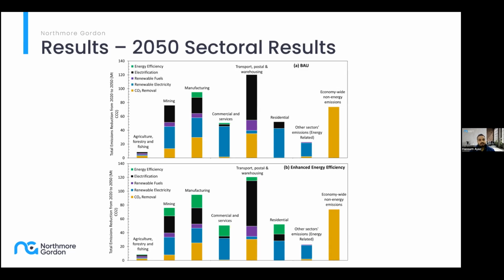So non-energy emissions such as land use change and non-energy process emissions were separated out, as can be seen on the bar on the extreme right in each of the figures, as our focus was on energy-related emissions only. For example, discussing the emissions reduction breakdown in the manufacturing sector, that is the third bar from the left in each of the figures, major avenues of emissions reduction in the BAU scenario are from electrification, renewable electricity, and CO2 removal. Energy efficiency and renewable fuels also have some contribution in reducing carbon emissions in the manufacturing sector.